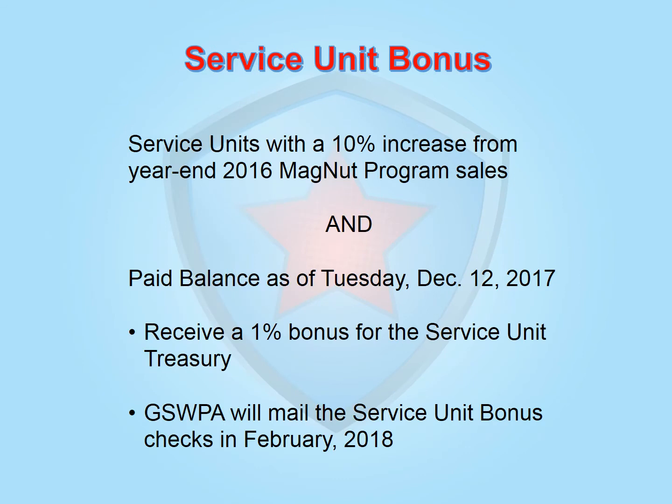You should check your service unit dashboard to verify that each troop has paid in full or has filed the correct delinquency paperwork. Remember, one of the criteria to earn the service unit bonus is to have all troops paid or delinquent paperwork filed by December 12th, in addition to the increase in sales over last year. Financial procedures will be reviewed in your training session, and any further questions you have can be answered then.